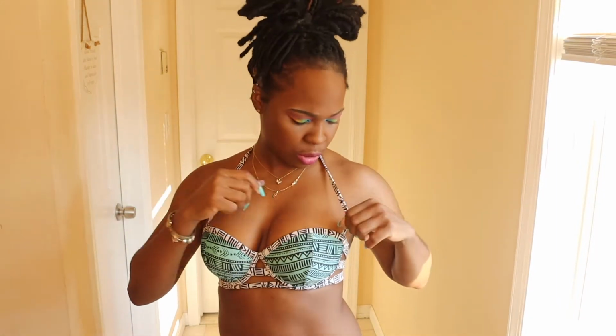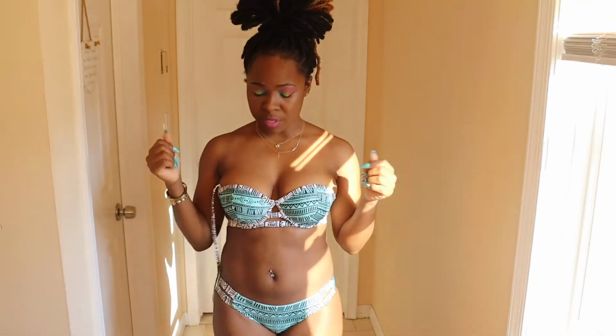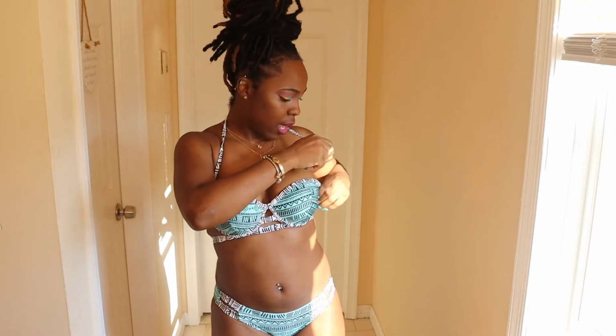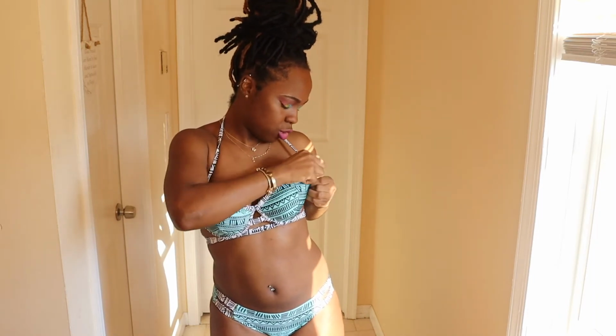All right, guys, here's this Aztec print. It can be strapless if I wanted to. All I gotta do is, oops, take the strap off and it could be strapless. But the way my girls are set up, they are heavy. So I like the fact that it does give me the option to add a strap.